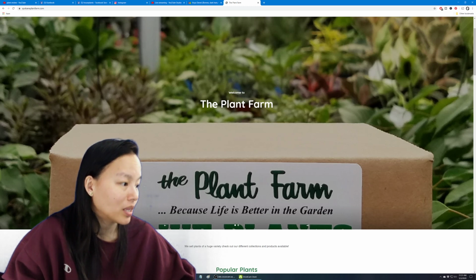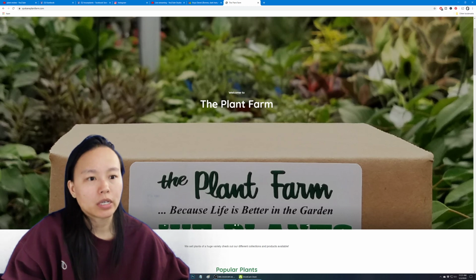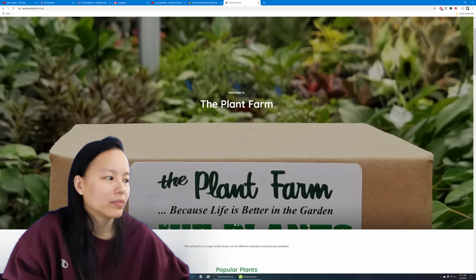So Julia likes Logi's. Yeah, Gabriella. A lot of people like Gabriella. I really like buying plants from the growers directly. It's not just for the price, but I feel like they care about their plants, you know, they grew them.